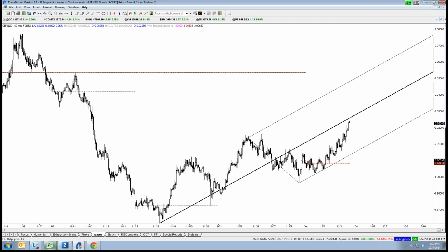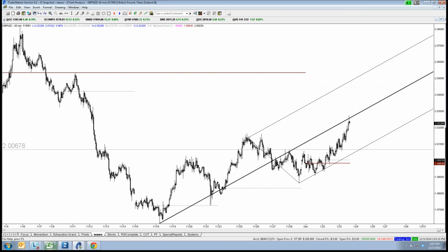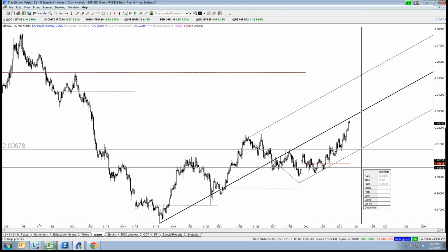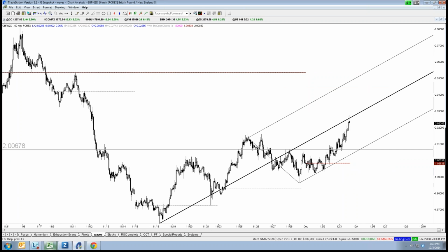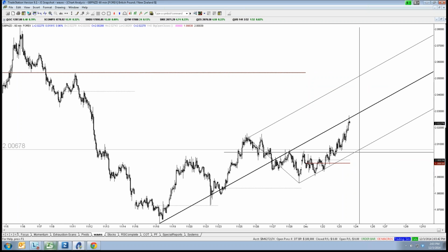Chintan, Mr. Patel, if you would look at the pound kiwi here, you can see that this median line is kind of a beauty in that we actually just traded into it. So if you're looking for support, former highs up here, support might come in here at about 2.70, 2.0070, right? And that happens to be about tomorrow morning during Europe.